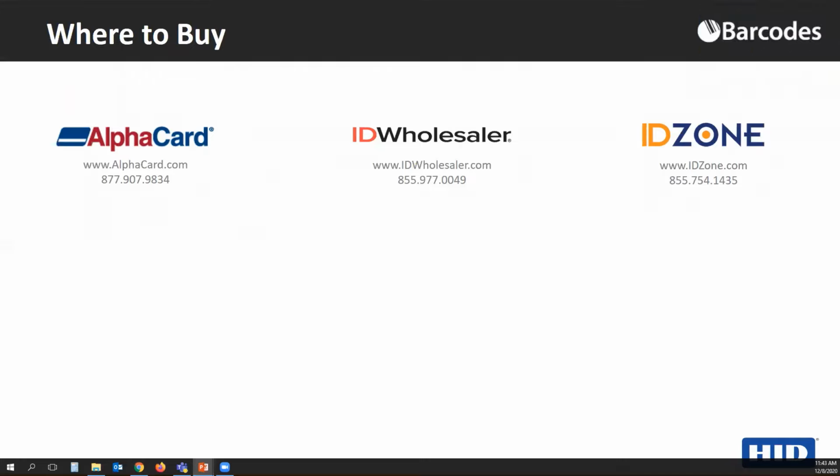Great. And another one comes in related to software. So can you talk a little bit about the software? Is the software interface the same for all printers, or what is different about it?